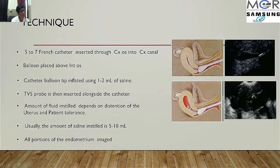I will not be telling the details of the steps, but I would definitely want to highlight where attention should be paid. One is that the balloon should never be inflated when it is in the cervical canal or just at the internal os, because it is very painful. To avoid this pain, the balloon should be inflated when it has crossed the internal os. Around 1 to 2 ml of saline is put in the balloon, and then we insert the TVS probe.